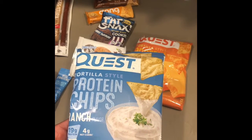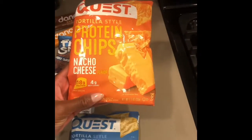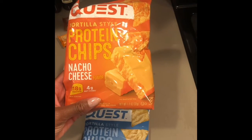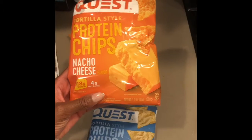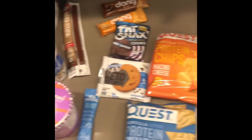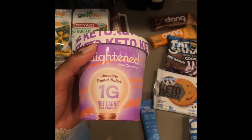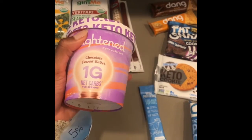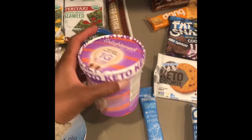This has 19 grams of protein, 4 net carbs. We got these tortilla style nacho cheese protein chips. Once again, that's 4 carbs and 18 grams of protein. Looking forward to trying that. And on to the most exciting purchase is this keto ice cream with only 1 net carb, and it's chocolate peanut butter flavor. I heard someone mention this ice cream on a video, so I knew I had to get out and try that.